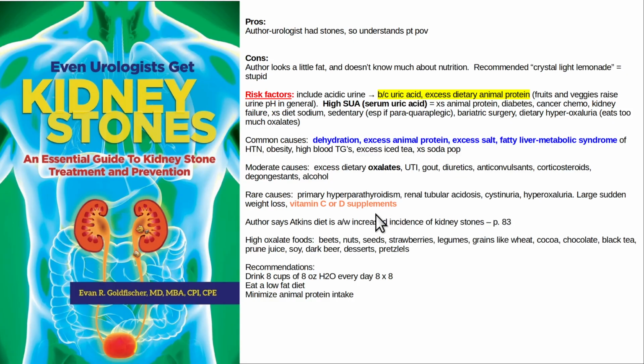Vitamin C and D supplements. I wouldn't take either one. Vitamin C supplements can increase the risk. D supplements will increase calcium absorption from the gut, for example. The author says the Atkins diet has increased incidence of kidney stones. It's on page 83. He mentions a bunch of high oxalate foods, but a lot of the high oxalate foods are also good foods, so you have to be careful how you look at that. And it depends what your risk is.